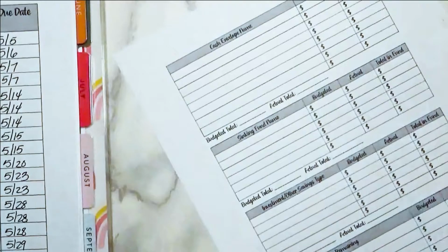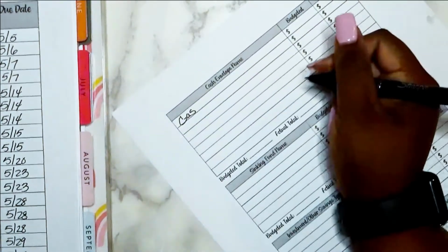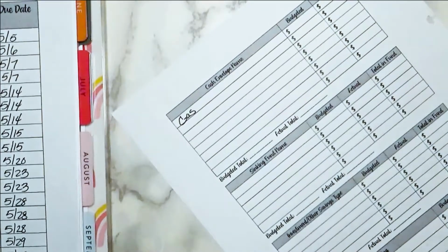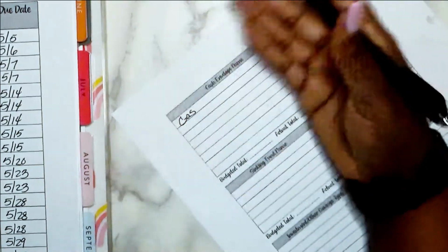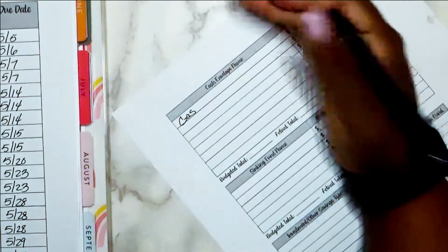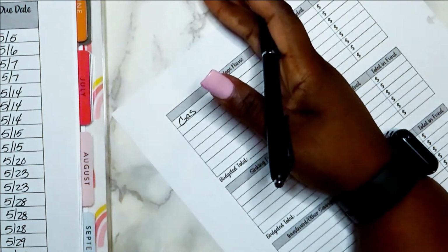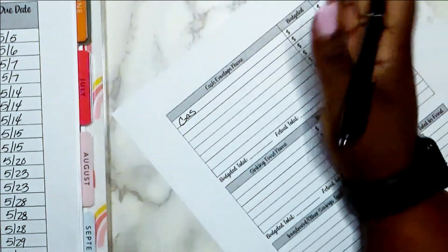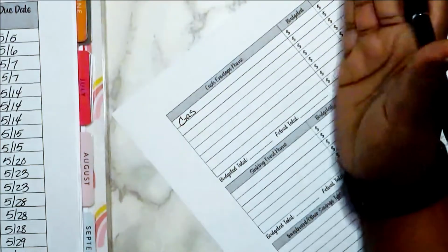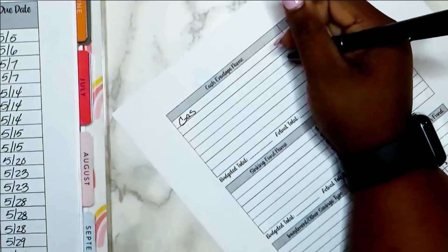Alright, let's flip to our cash envelopes. I've been playing around with my cash envelopes, just my food and groceries. I'm trying to find a good sweet spot for it. What I really need to do is start meal planning. That would probably help me, because I'm constantly going back and forth with how much I need to have in my food cash envelope.